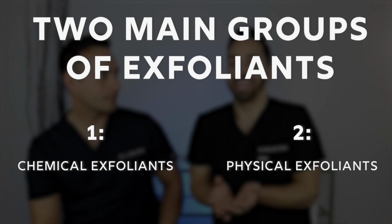Physical exfoliants, which I hate, and you guys know because I did that whole debunking thing on the St. Ives scrub where I show that it has really sharp particles that just tear your face up. And these are the type of scrubs I used when I had acne as a kid, because I would go and get that Clean & Clear and I'd just try to scrub my acne off, and it just doesn't work like that. So I just feel like physical exfoliants are just way too harsh for the face.